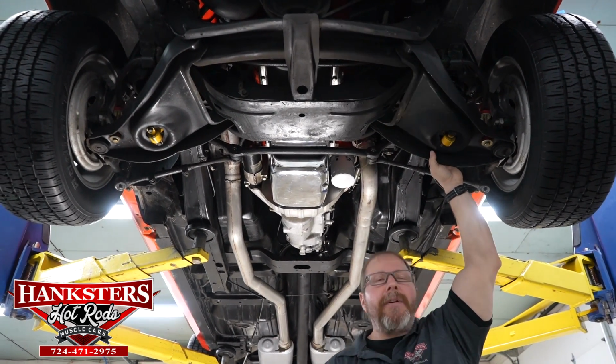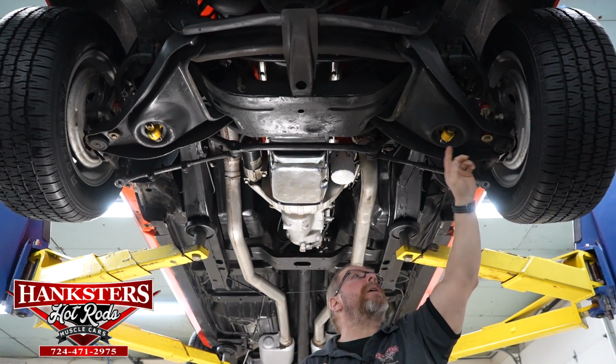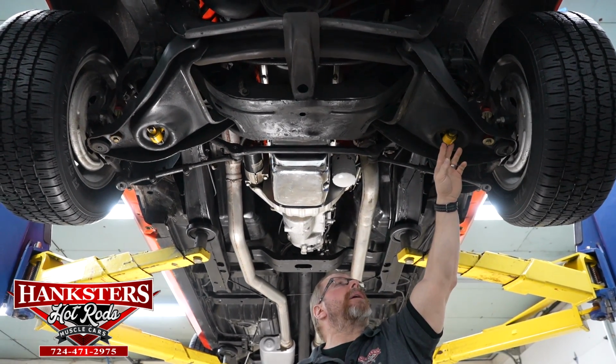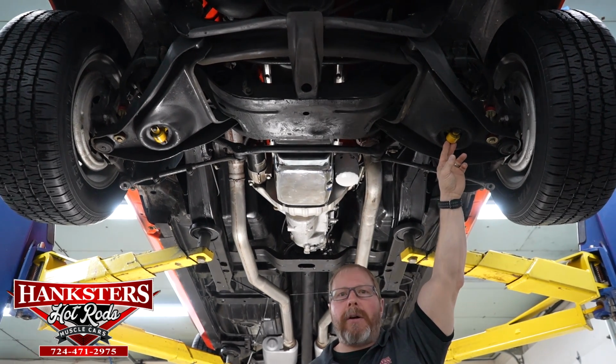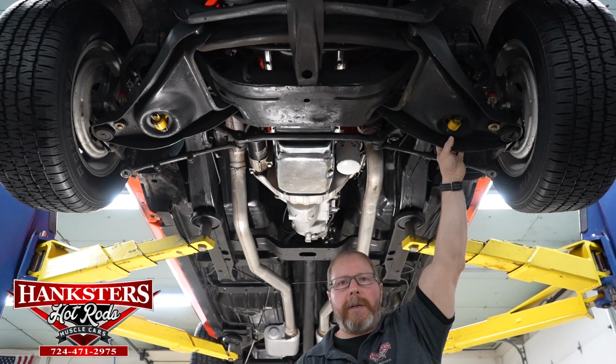Now, as far as the shocks and springs, that is all in good condition too. Again, the shocks look fairly new. And your bushings and all your mounting hardware, where it all mounts up here, all of that looks in really good shape.